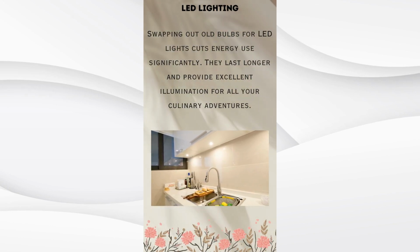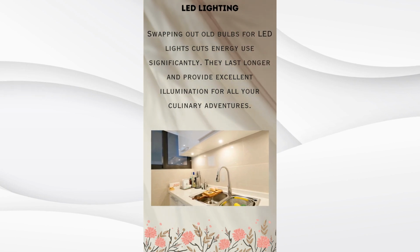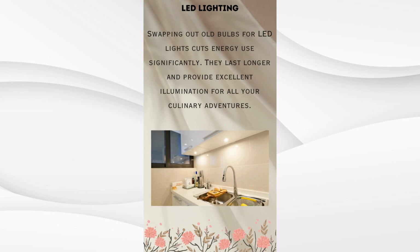Swapping out those old bulbs for LED lights cuts energy use significantly. They last longer and provide excellent illumination for all your culinary adventures.